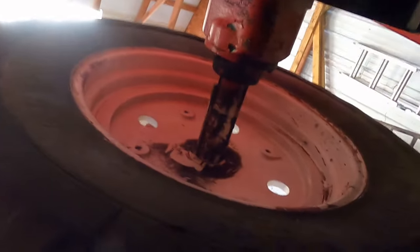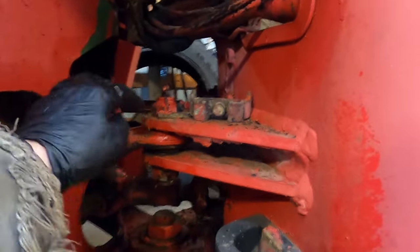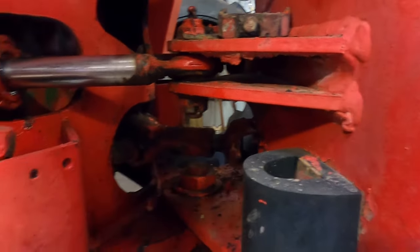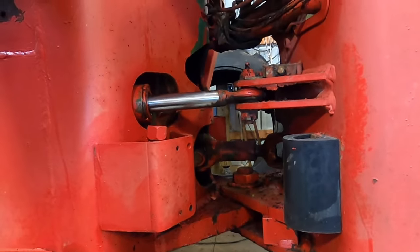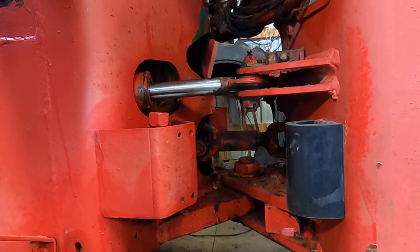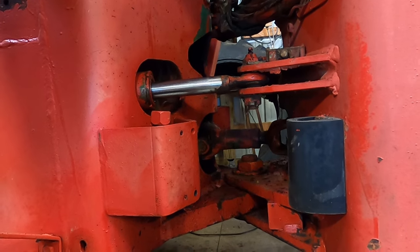So that's what it looks like down and underneath. I'm gonna roll out of here and try not to whack my head on anything. So what it should be is, this is what we're seeing on the bottom back there. So it should have a nut on the top with a cotter pin in it. And yeah, that's what we got going on there.